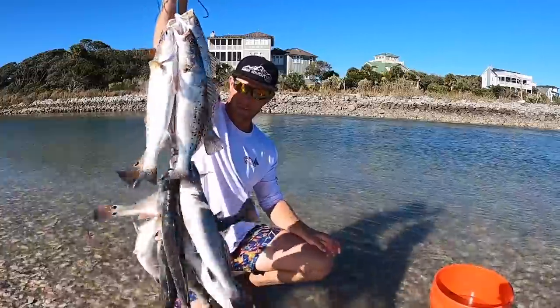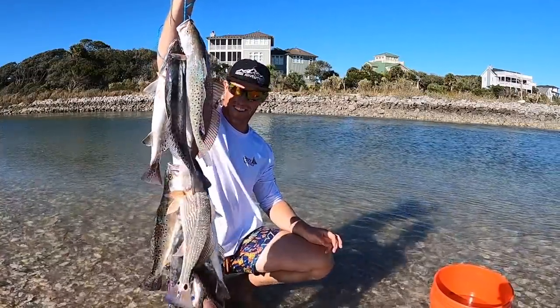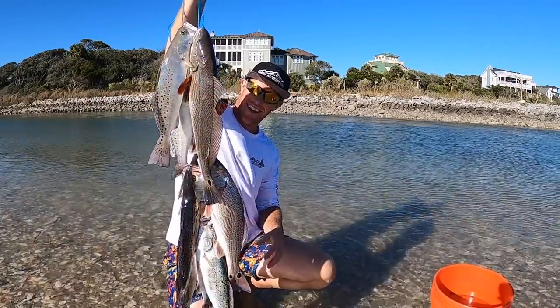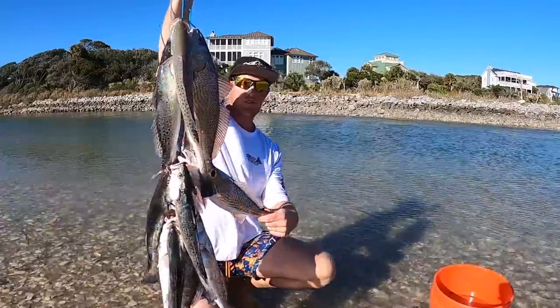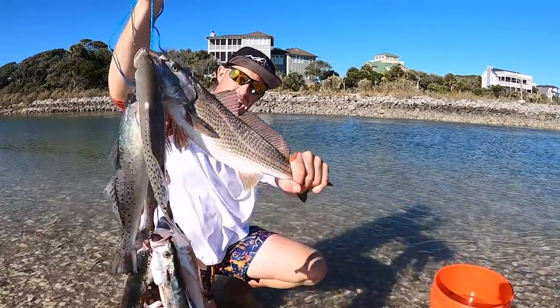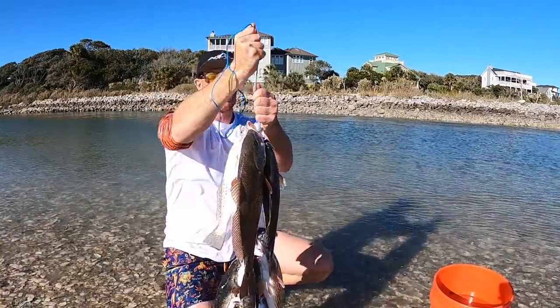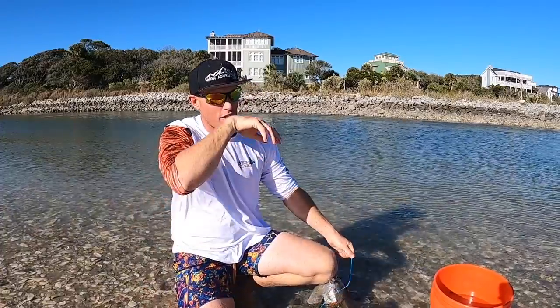That is an incredible stringer right there. Good grief. Oh my word. Look at that. The redfish are really the bonus fish. I mean, that is awesome. Those taste so good. Those trout taste amazing. Really anything out of the ocean.